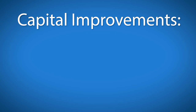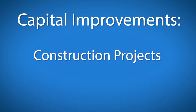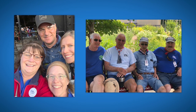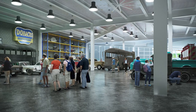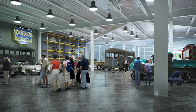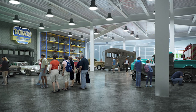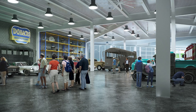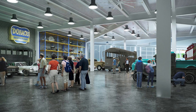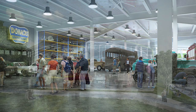We have identified four exciting primary capital improvement construction projects that we'd like to share with you, and with your help, bring to life in the coming years. One. Construction of a storage facility on site, enabling the museum to have adequate climate-controlled storage facilities on campus for all artifacts in our collection. This is imperative if we want to live out our mission of preserving the history that we want to continue to share with future generations.